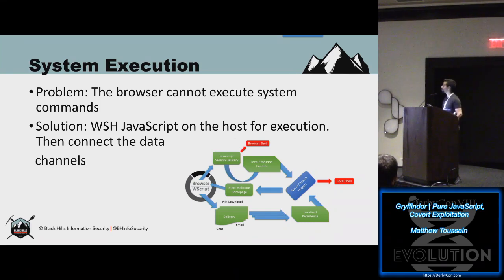So we could run something on the host, and we could send the information through the browser. But that means we need to have some kind of linkage between the browser and that thing that's running on the host. There's a lot of ways we could do this. Now, up here is a diagram of the first way that I thought to do this, and it was a bad idea. So I did it once, and I'm like, this is not a good idea.